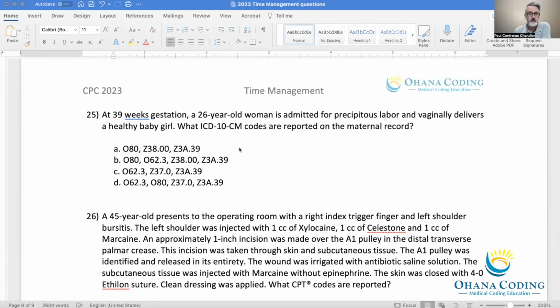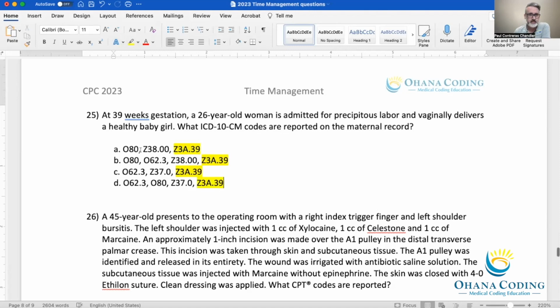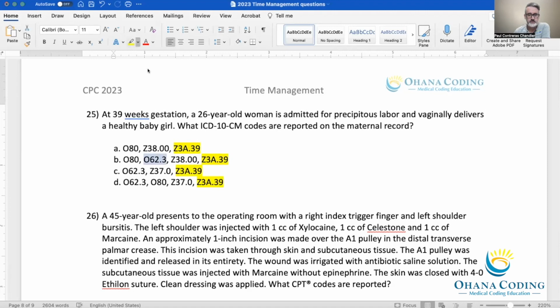And number 25. So Z3A.39 is in there 4 times, so that has to be valid. And then nothing else is in there 4 times. 3 times, O63.2 is in there 3 times. Actually, and so is the O80. Just caught that, but they're in different orders, so that could be possible. And then Z38.00 is in there twice, and so is the Z. Oh, this is a lovely one. So it's the Z37.0 is in there twice.